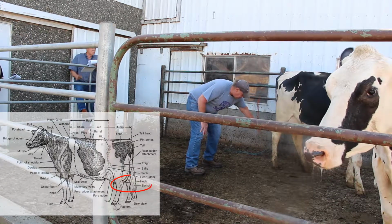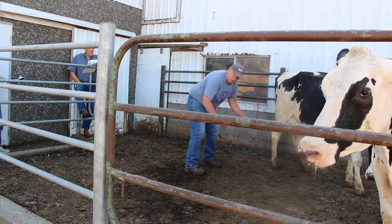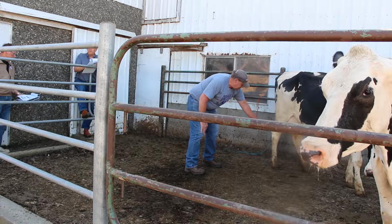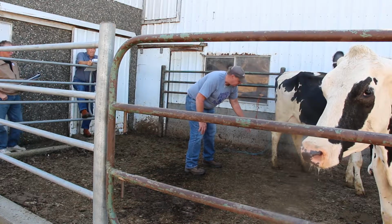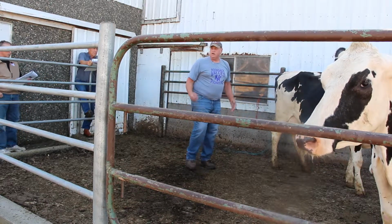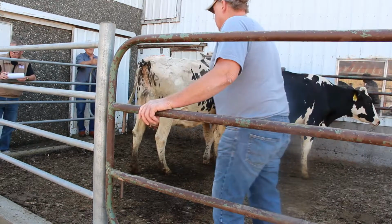This part here is the hock, and that's very important, how it picks up and goes back down. Like your first picture there, the posty-legged ones will start getting swelling in their hocks and stuff if they're way too posty. But if these cows have enough flex in their leg, they stay comfortable and they're able to produce more milk. That cow is just about perfect.